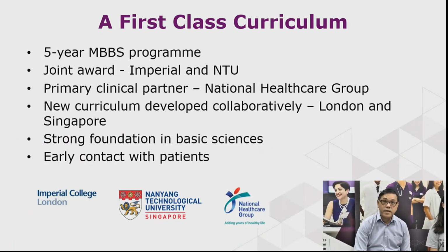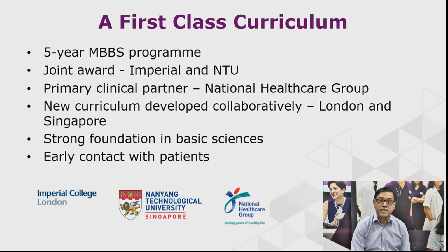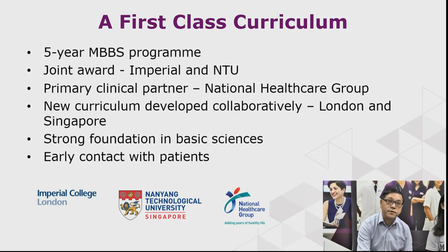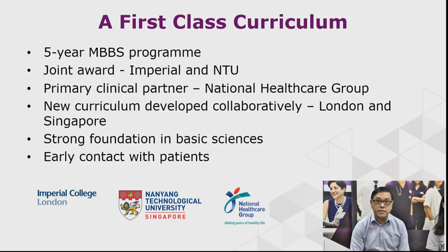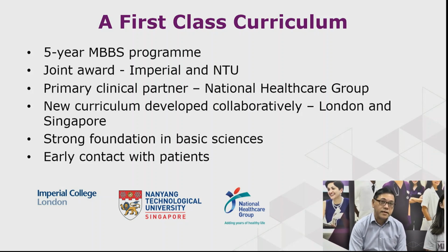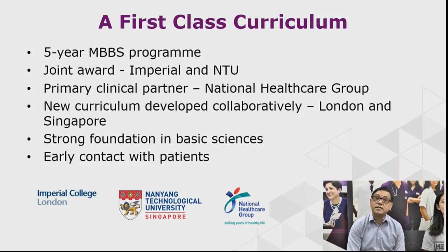The MBBS curriculum at LKC Medicine is a 5-year program. It's a joint award by Imperial College London and NTU, and our primary clinical partner is the National Healthcare Group. The new curriculum was developed collaboratively between London and Singapore. There was a strong foundation in basic sciences, and we have early contact with patients in our early years.